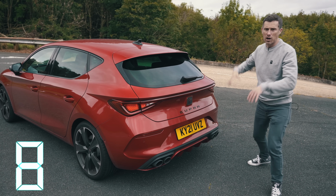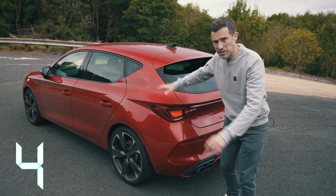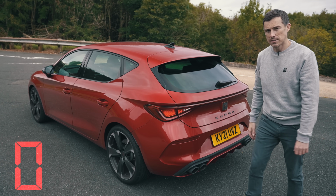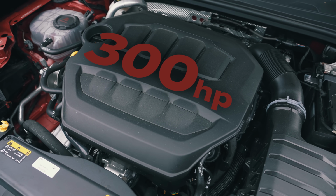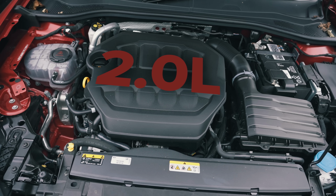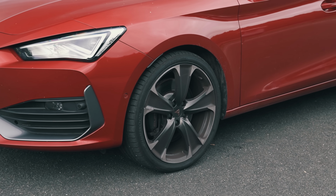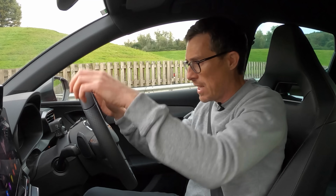So this is fun to drive, easy to live with, reasonably priced, and it's the kind of car that you could actually get under the radar of your partner. They wouldn't know how sporty it really is. The Cupra 300, as the name suggests, has 300 horsepower from its 2-litre 4-cylinder turbocharged petrol engine. It also has 400 Newton meters of torque. It drives the front wheels only in the hatchback version, although you can get a 4-wheel drive estate version, via a 7-speed automatic dual clutch gearbox.